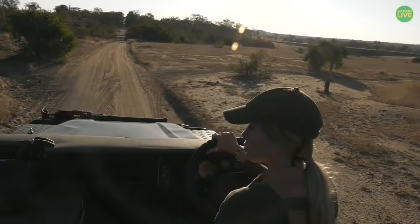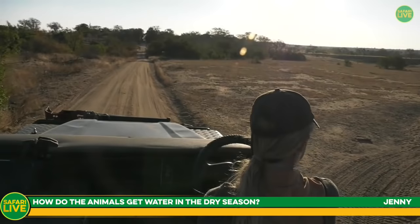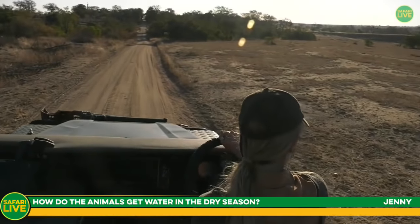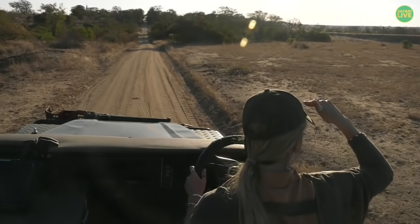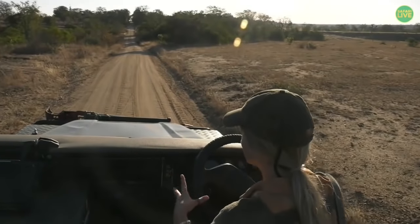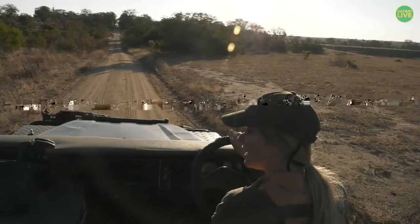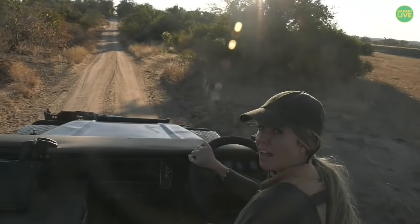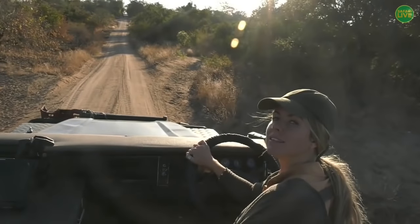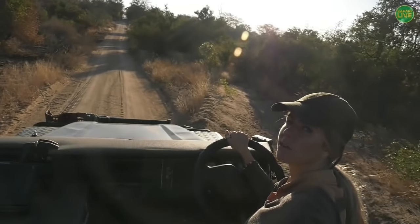Jenny's asking, because it is so dry, which it is, in the winter months here, how do the animals get water? Well, there are still some water points around. There's actually one over here right now, so I'm just having a look to see if anything is around. Steve will shortly be at one of the biggest dams that we have around here, called Chitwa. Unfortunately, a lot of the dams are dry because it is winter and there are no rains. There are some small water pans that are permanently filled up with water, so the animals can still come and drink.